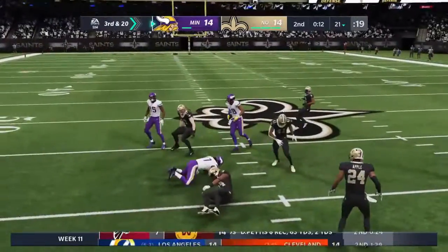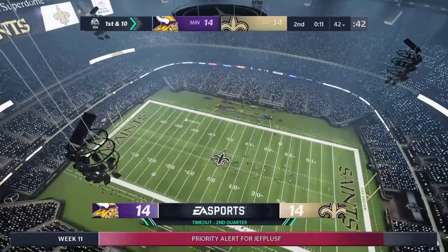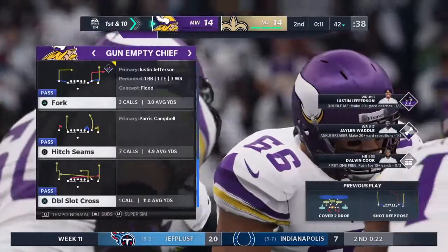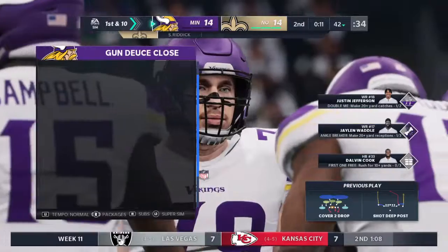Going down the middle, and it's complete. And he will have a Vikings first down as they're able to get the third down conversion. The Vikings going to use their third and final timeout as they stop it with 11 seconds remaining in this first half.